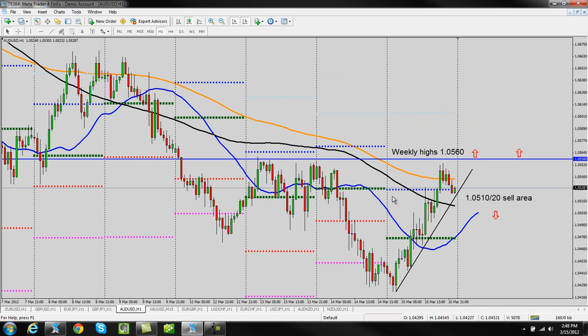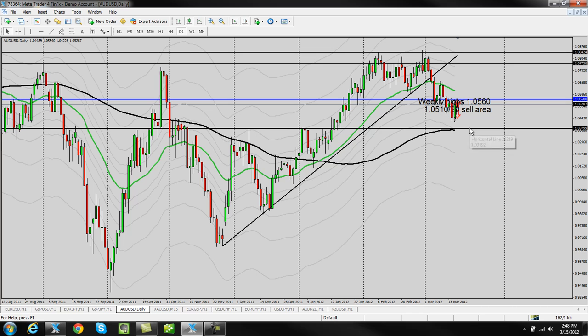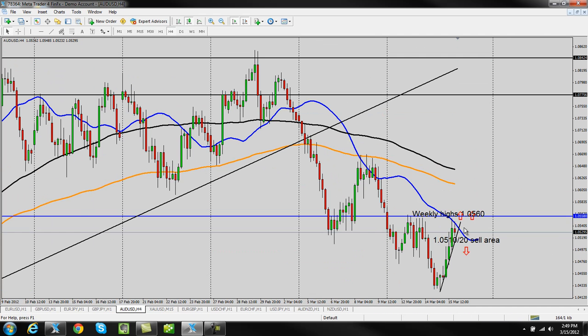Aussie dollar is kind of the same type of situation as this euro dollar we talked about. If you look at the daily chart, here is our big support right here that we're still waiting for, 103.80, and it got pretty close. Some of the lows of these candles right here, you can see the low here is about 104.25, 27, right in that general area.